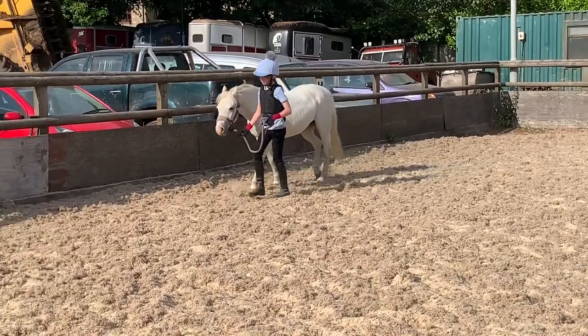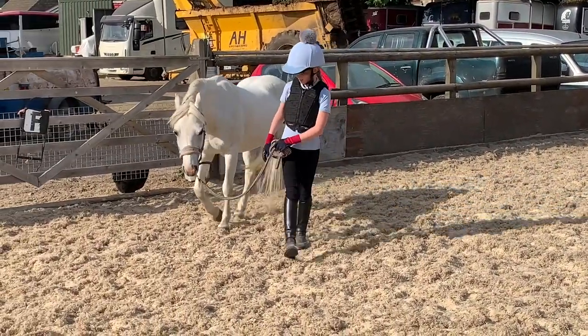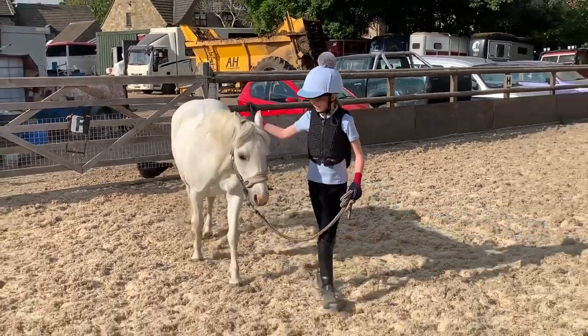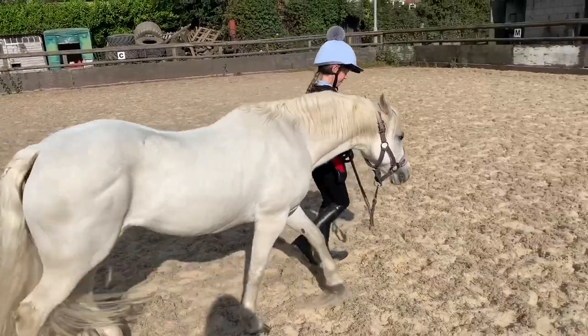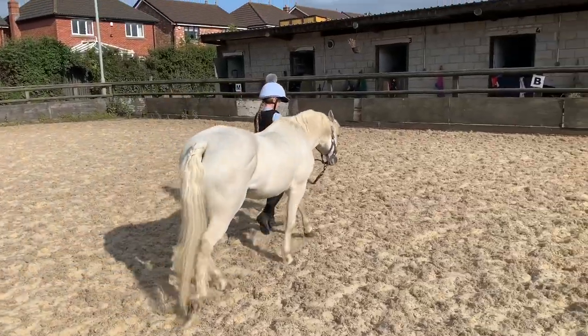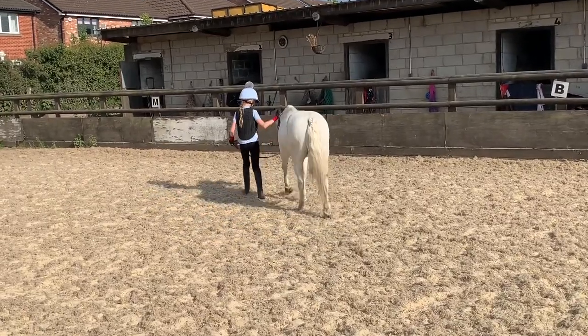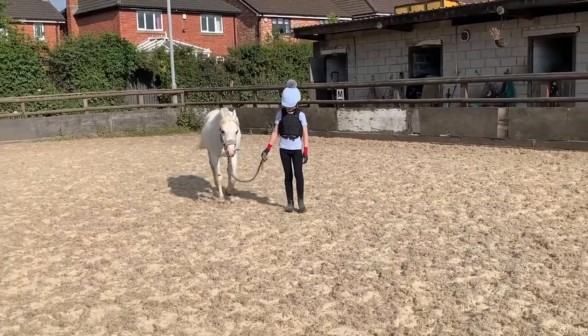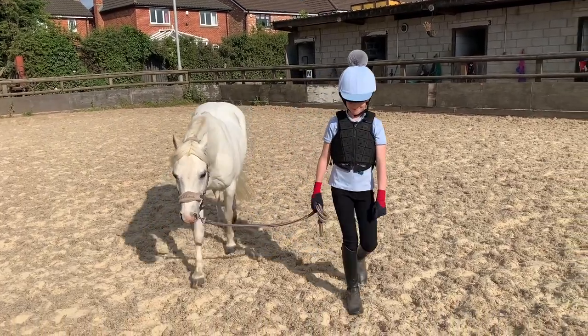I cooled her down with some more in-hand leading. She's a very pretty mare, so I hope things work out and we can have some fun together.